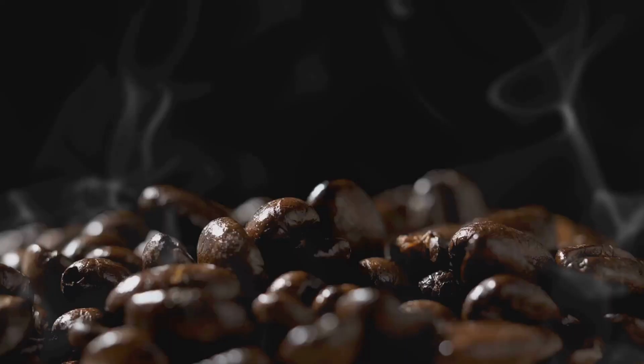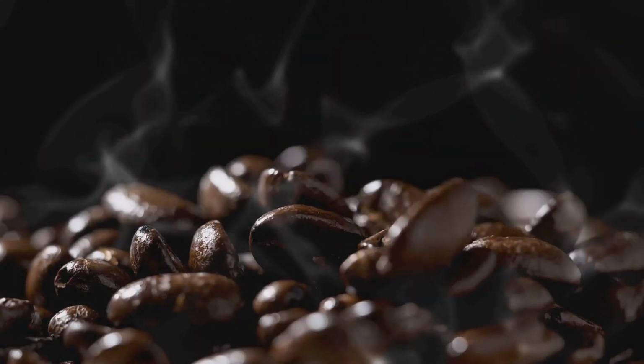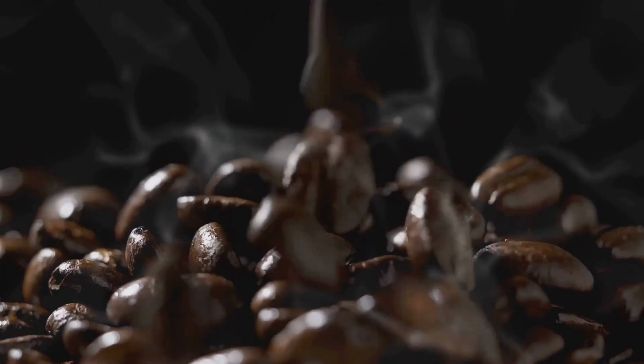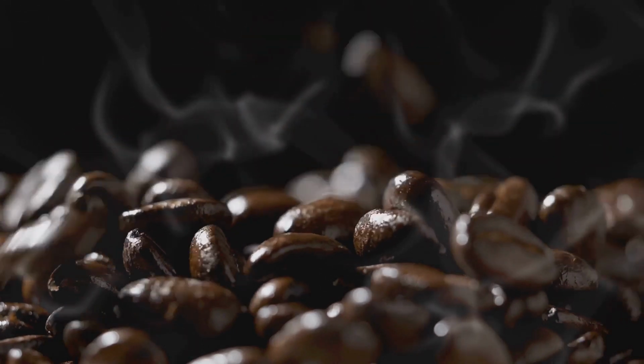Let's start with coffee. This dark elixir is a rich source of antioxidants, which are essential in fighting off harmful free radicals in our bodies. Studies have also shown that a moderate intake of coffee can boost your cognitive function and might even help protect against certain types of dementia.